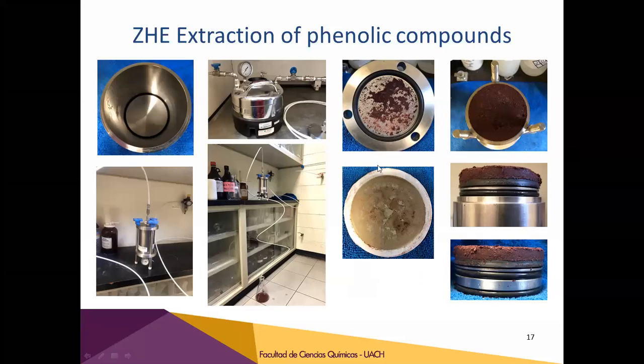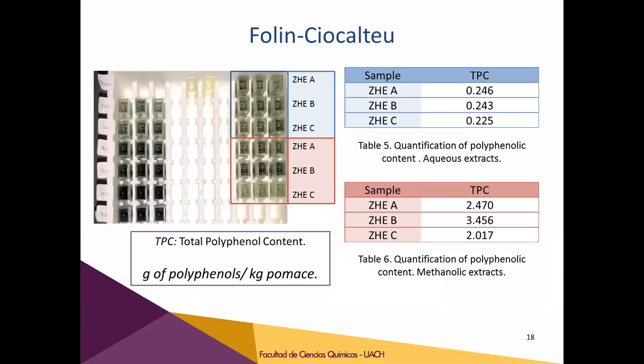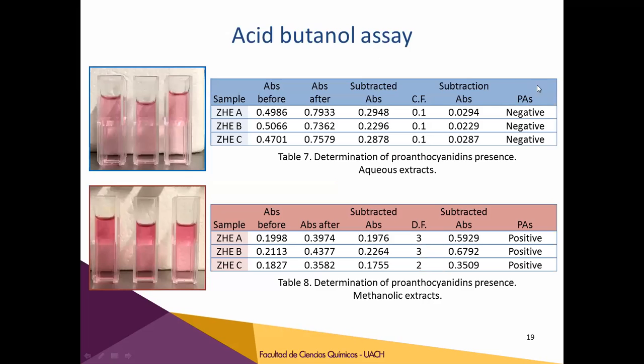Here we can see a little bit of the reactor. At the end of the two extraction stages, we have something that we call cake. Cake is the spent grape pomace after we did both extractions. Here in the blue table, we can see the quantification of polyphenol content for aqueous extracts, and in the bottom table for methanolic extracts. As we can see, we have a concentration that is tenfold higher in the methanolic extract than in the aqueous extracts. And we also did the acid butanol assay. We have a negative result when it comes to the aqueous extracts and a positive result for the methanolic samples.